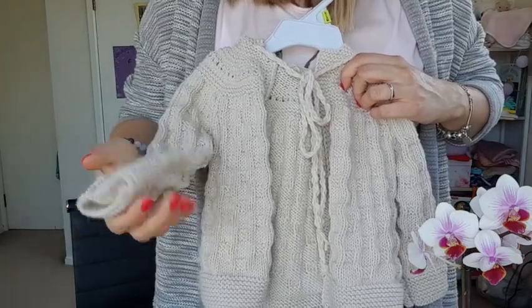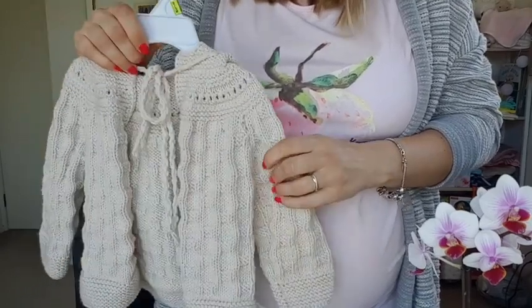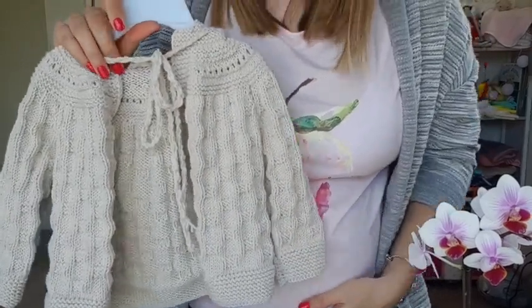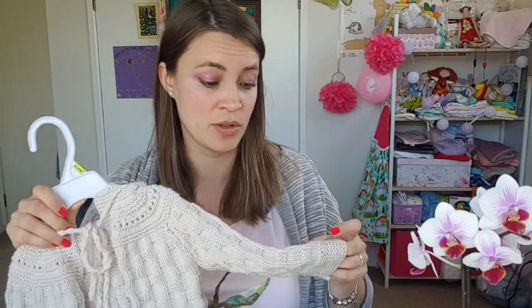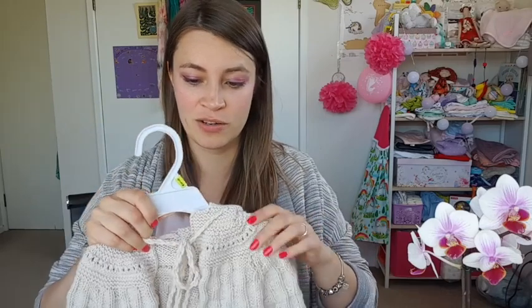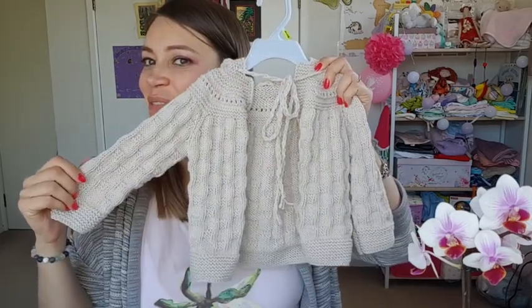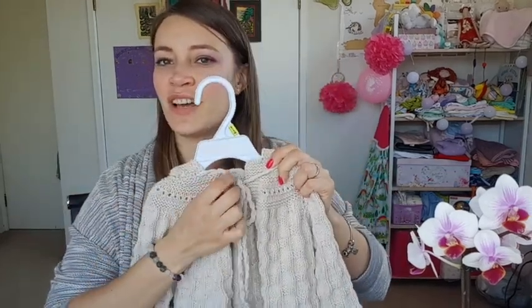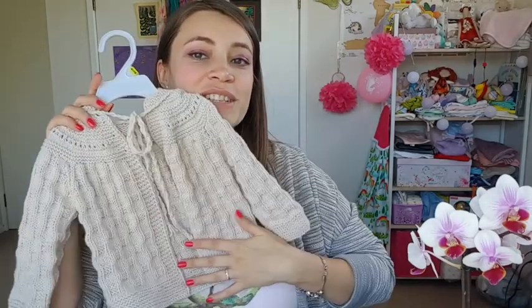It's really soft, squishy, and it's not as stretchy as my other cardigan that I did, the Elizabeth Simmons baby surprise jacket, which I washed and it stretched so much. Maybe when I wash this one something's gonna happen too, but I don't think so. I think the gauge here was perfect, and I'm sure that this is gonna fit her perfectly. And I love this muted color as well. I'm really happy with it.